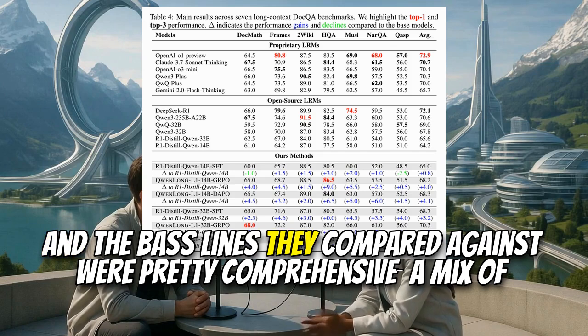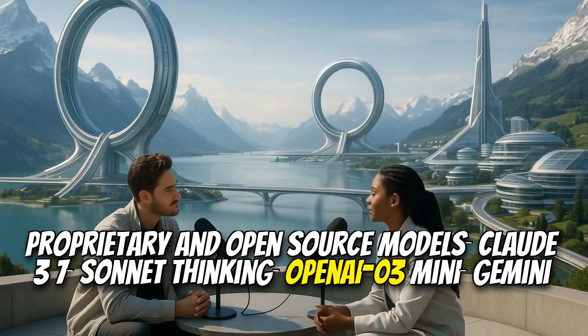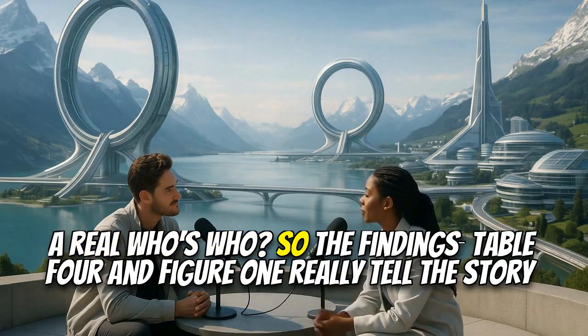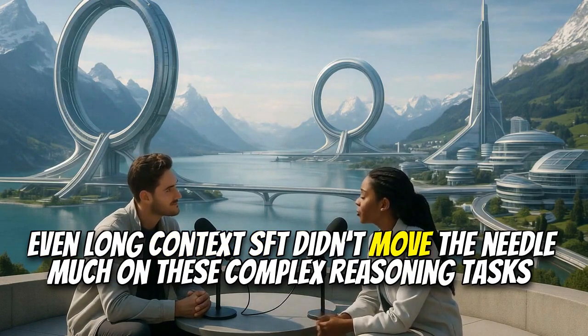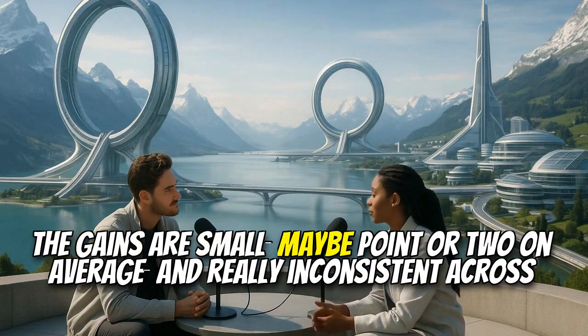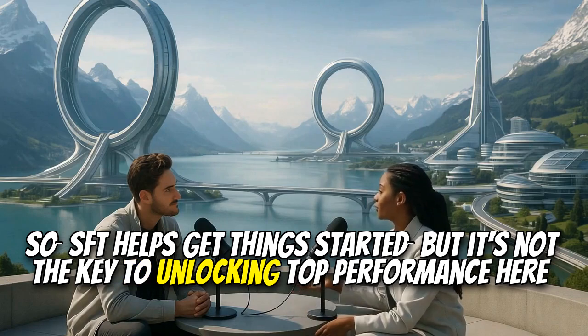And the baselines they compared against were pretty comprehensive. A mix of proprietary and open source models, Claude 3.7 Sonnet Thinking, OpenAI o3-mini, Gemini models, DeepSeek-R1, others. A real who's who. So the findings, Table 4 and Figure 1, really tell the story. First off, just doing SFT, even long context SFT, didn't move the needle much on these complex reasoning tasks. The gains were small, maybe a point or two on average, and really inconsistent across benchmarks. So SFT helps get things started, but it's not the key to unlocking top performance here.